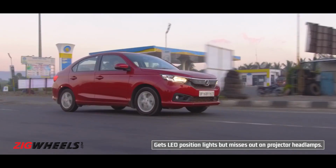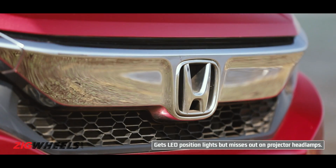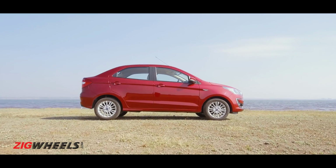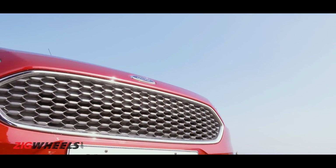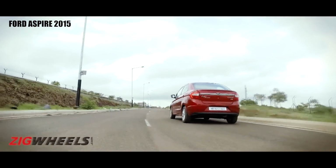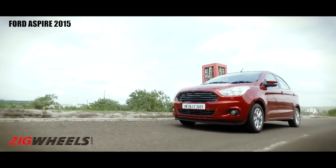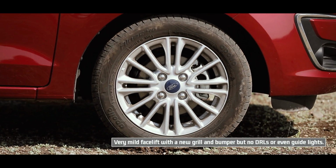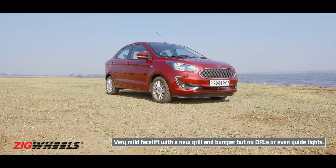The Amaze on the other hand also stands out for its sharp features and lines. There's no doubt that it's a big improvement on the previous generation, even if it is a little polarizing. Ironically, the newest car here is the one which looks the oldest, and that's because the Aspire is a mere facelift, and a mild one at that, whereas the other two have had the advantage of a whole generation update. What's even more ironic is that when it debuted in 2015, the Aspire was the first sub-4 meter sedan that actually looked like it was designed as a sedan from the ground up. It gets plain Jane wheels and no LED DRLs. A more comprehensive facelift would have given it more clout in this battle.